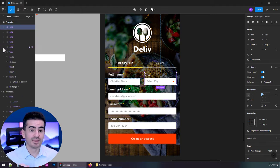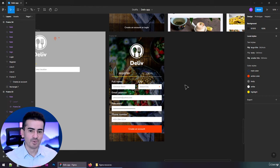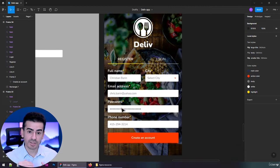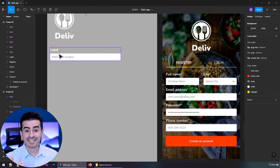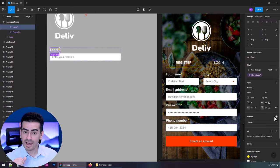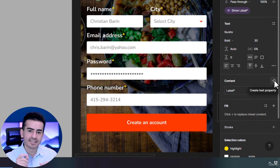Okay, fast forward and these fields are done. But here's something you may have noticed. Selecting these text fields wasn't all that great. To have an easier time with it, you could do this. So let's go back to the main component and select the label. On the right side, you're gonna find this part that says content. And you can see that this is a field where it shows us the current text. And obviously this says label.